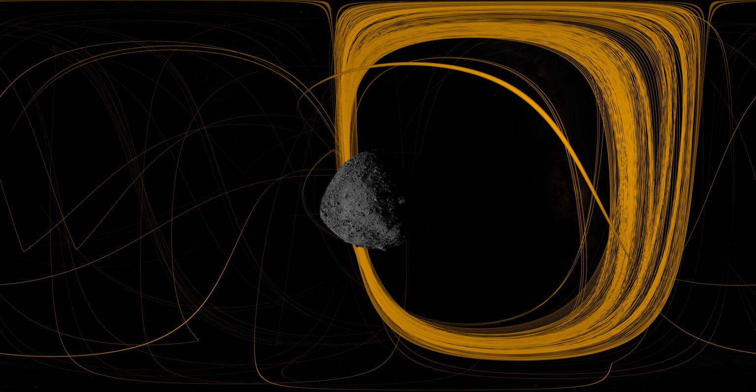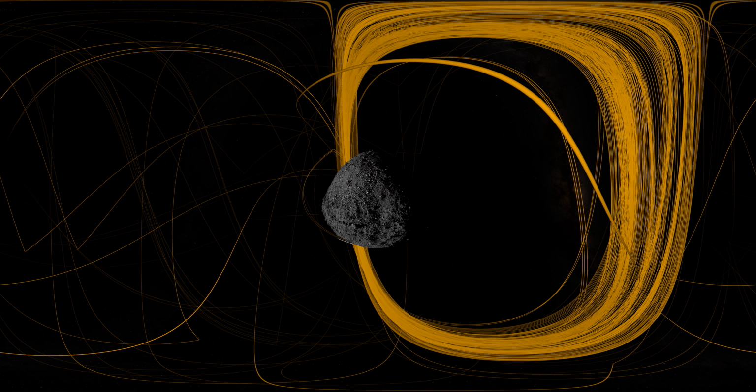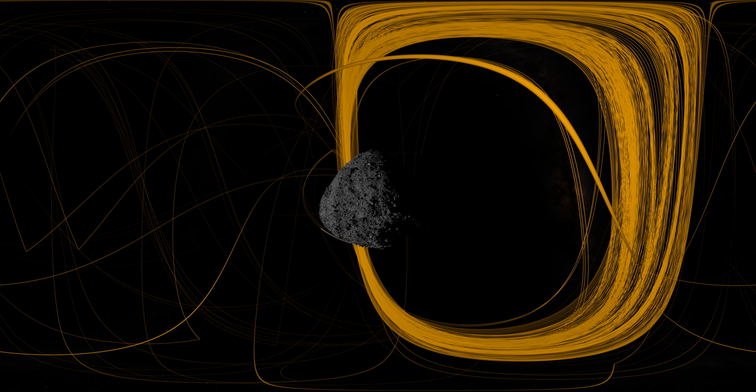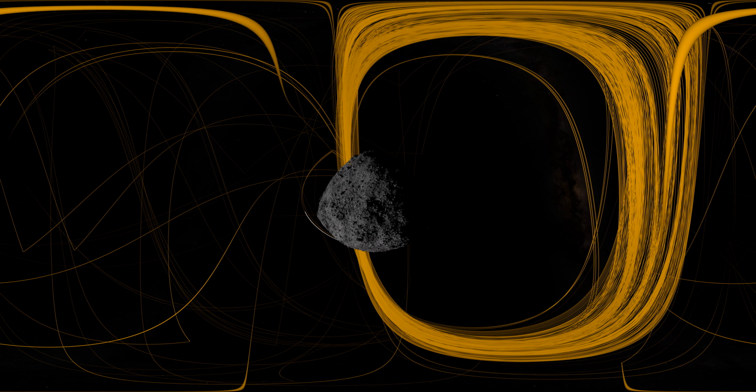Now, the most crucial moment of the mission had arrived. On October 20th, 2020, at approximately 11:30 a.m. Mountain Time, the spacecraft departed orbit. A few hours before, mission controllers on Earth had sent the commands for the Touch-and-Go Sample Collection Maneuver, or TAG.